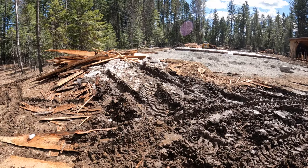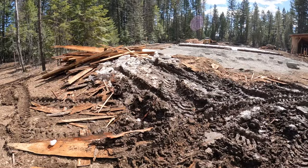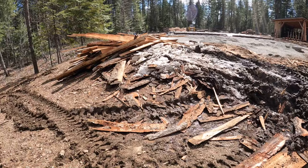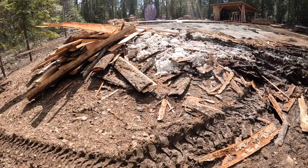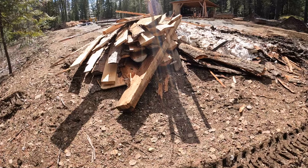Well, moving all the slab wood wasn't too bad. Quite a few trips, not a lot of Jenga block moving around, but some manual stuff to that. Quite a bit of snow underneath there, got stuck, so I decided to wait for that to melt out before I grabbed the last little bit. Or someone can cut firewood out of that when they come out.